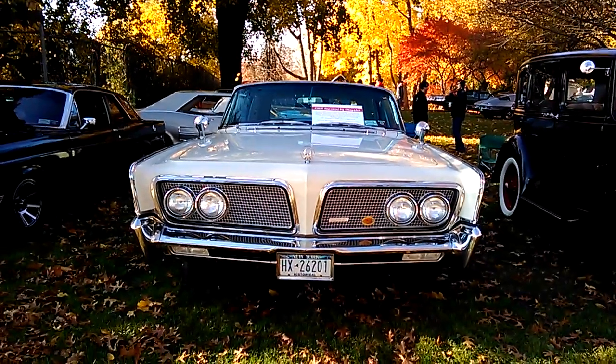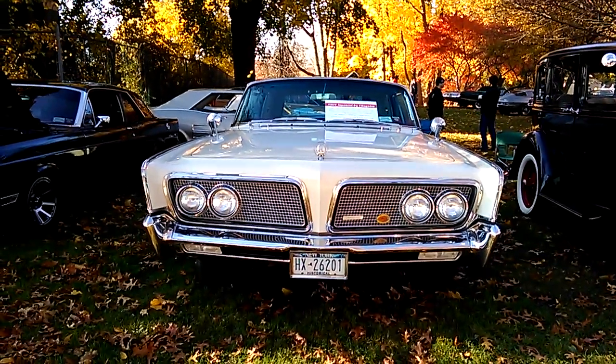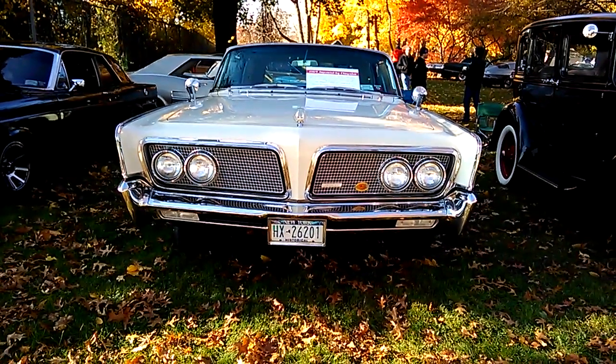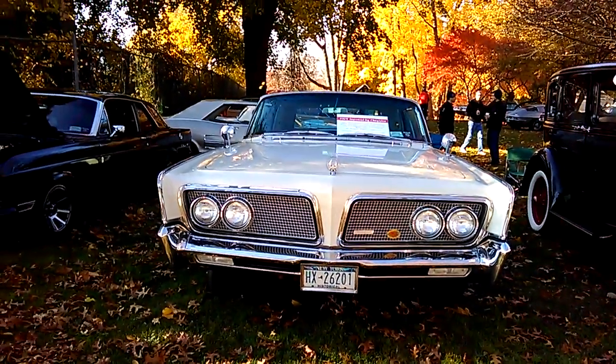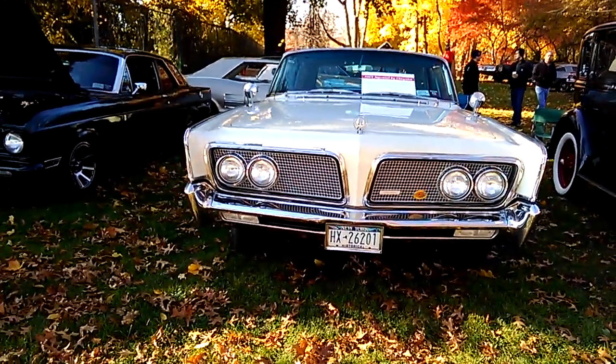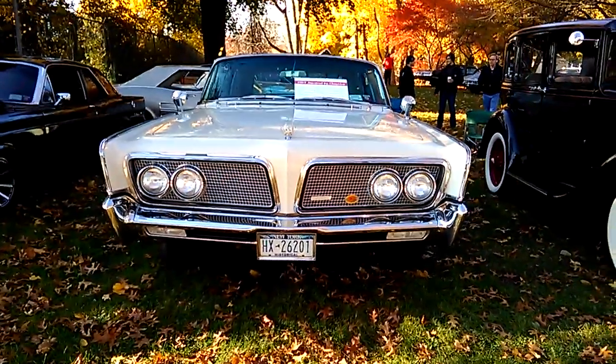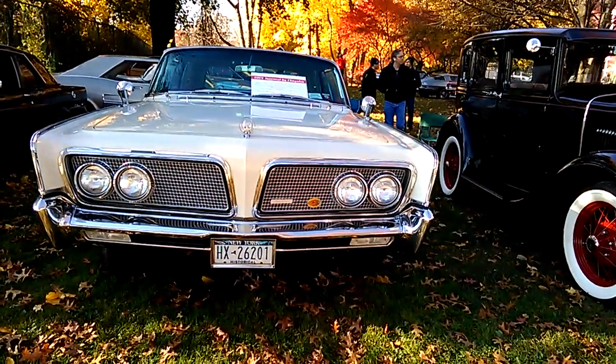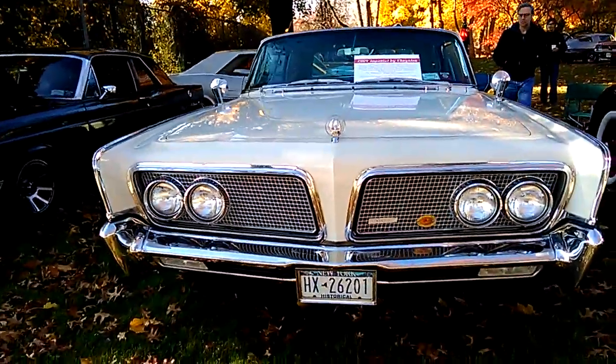Another one of the illustrious Chryslers from this row. There are quite a few beautiful Chryslers in this row, but this one here, I've never seen a show, well, besides the Chrysler Nationals, that had an Imperial in it. It's a 1964 Imperial. Look at this.